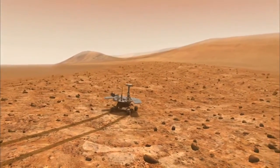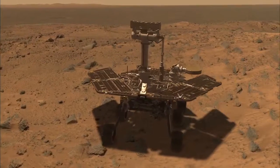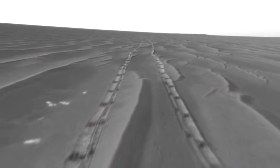We love the rovers as if they're our own children, because it's gone through so much, it's accomplished so much, it's gone through hardships, it's gone through incredible victories. And so we love the rovers, we care about them, we worry about them, we're excited when it makes new discoveries. They're amazing vehicles.